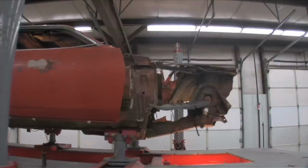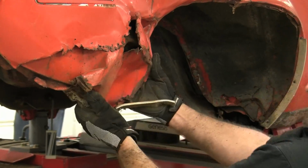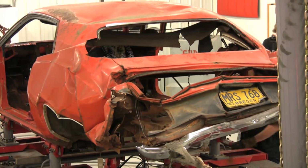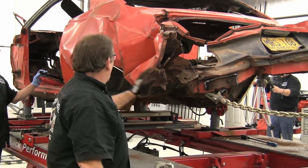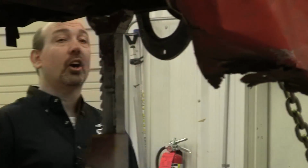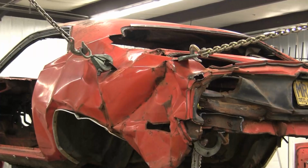After arriving at the shop, the Cuda spent hours on the frame rack, getting jacked up, hammered out, and pulled in multiple directions in order to square its unibody. Well, we did pretty good on the first set of pulls. As soon as we're done pulling this rail for length, we'll go ahead and hook onto the quarter panel and pull it out. Dang, it's starting to look like a car again. Pull, stop, pull for length. Stop. You pull.